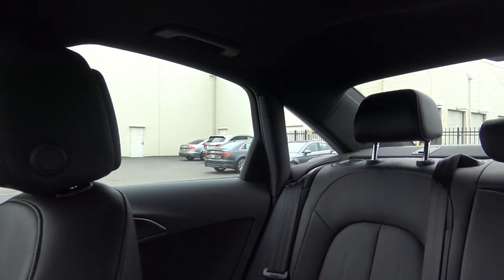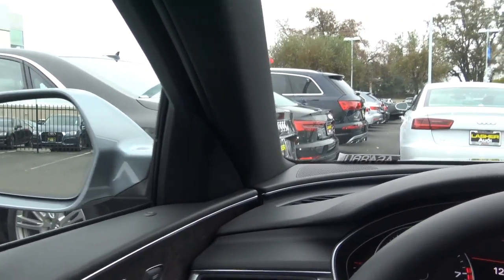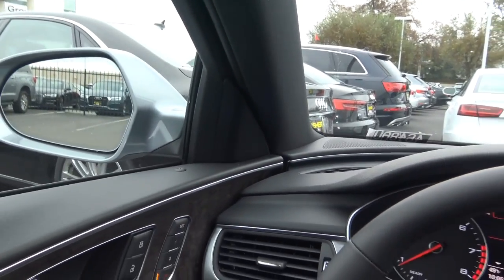Visibility out of the A6 is pretty good, lots of glass area all around, and seeing out the rear is pretty good, especially due to that rear quarter window, which is pretty big. Overall, you can certainly see out of the A6 pretty nicely, and the A-pillar is pretty thin too.